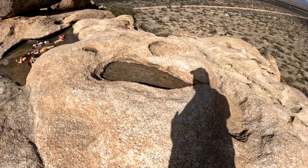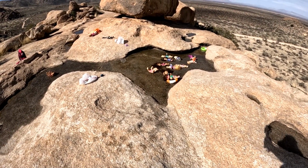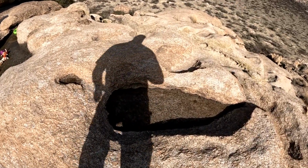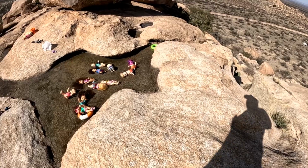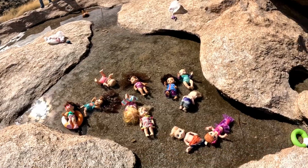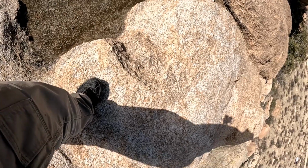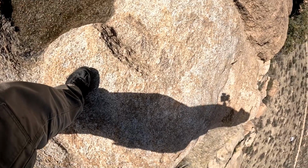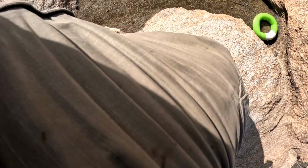So we got up here, and Paul decided to take out all of his dolls and play in the water for a while. Hey, don't give my secrets away. Do your Mount Everest pose there, buddy. Get over here and get that rock. And I'll make sure I get the puddle full of dolls in there. Japanese damn toys.